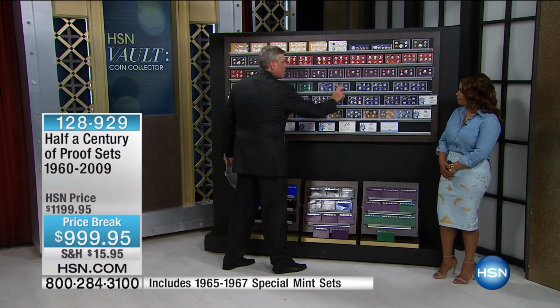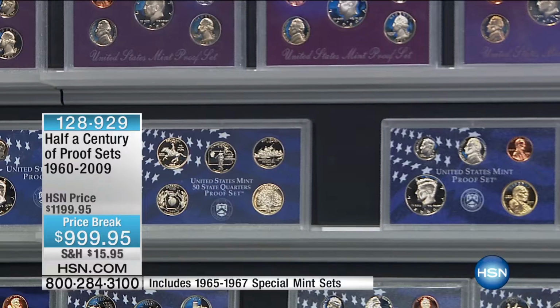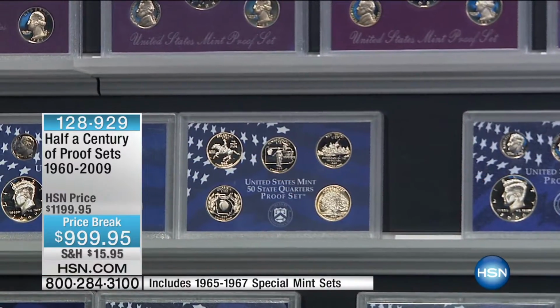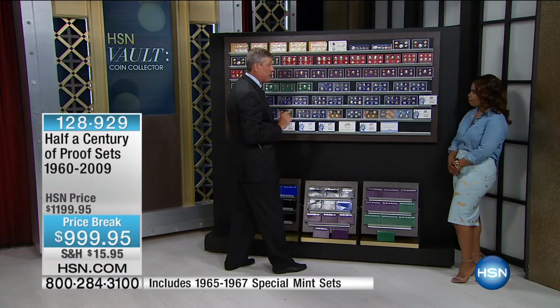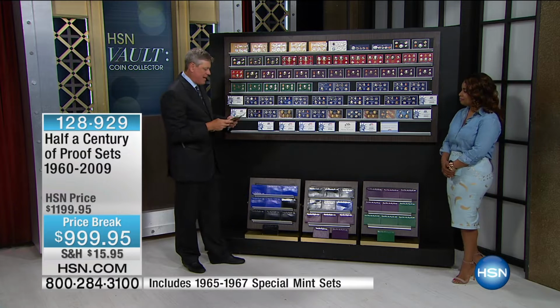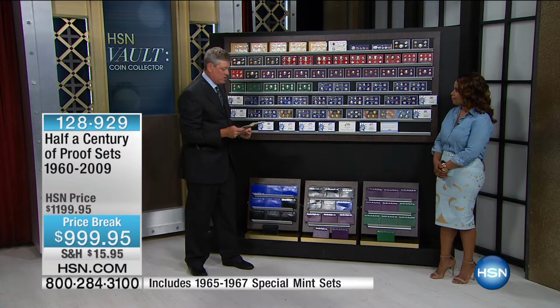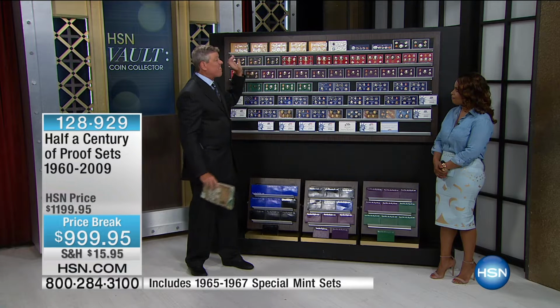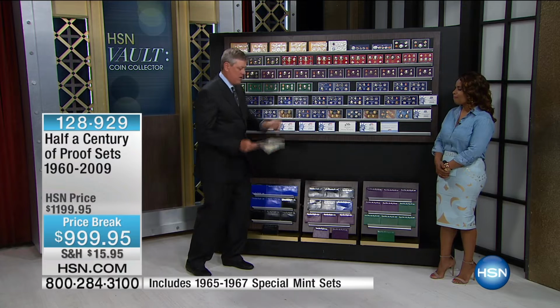If you take the state quarters that are in here, starting in 1999 and going to 2009, I sell that set in a nice little wooden box, just the state quarters there, for $449. That's why the state quarters, if you add up all the quarters in here, are $735. If you add up the half dollars in this set, we're over $1,000. The half dollars alone make up the value that we sell the entire set for.